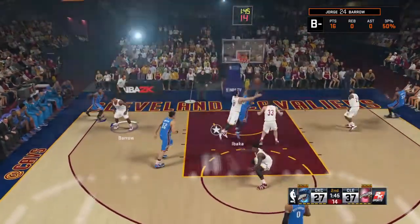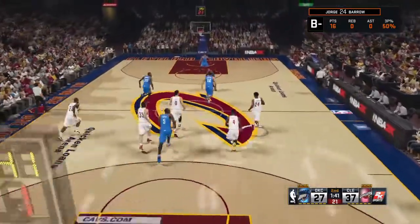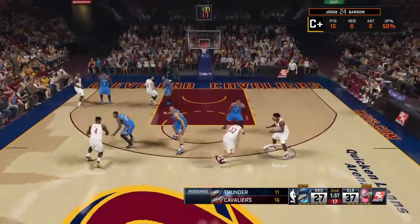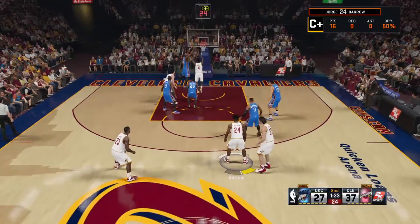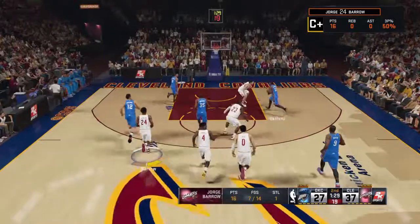Shumpert against Westbrook. Ibaka, no luck. It's a +5 advantage for them in the rebounding category after that board. Very steady work they've been doing on the interior, no question. And that's, I think, the main reason they have this lead. It has not been an easy quarter for him, at least offensively speaking.